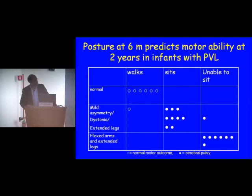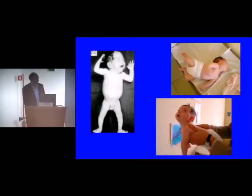Children who had some dystonic posturing with some extended legs, but not the full pattern, were able to sit but not to walk by 2 years. These are the children who may be able to walk later. And children who had this full flexor tone and extended legs never achieved the ability to sit independently. So this is an important piece of information you want to give to the parents.